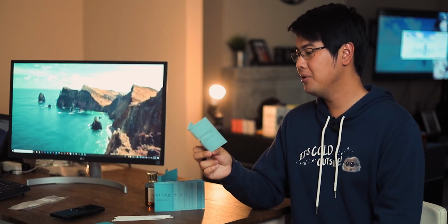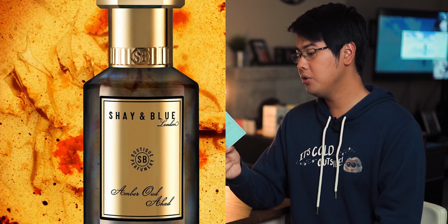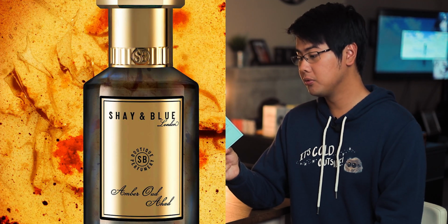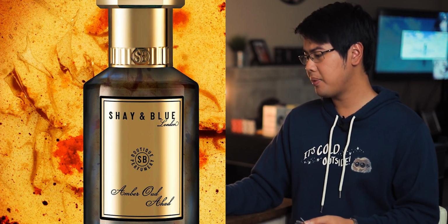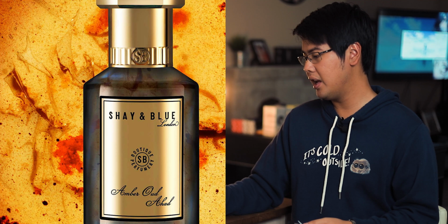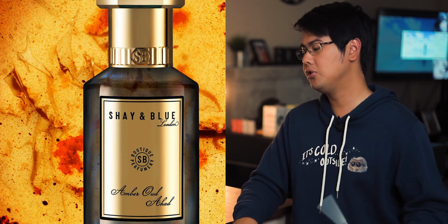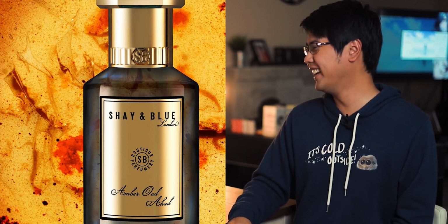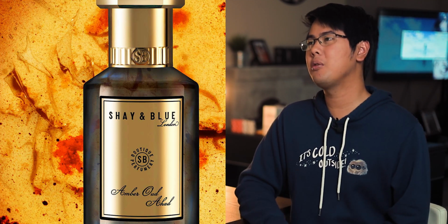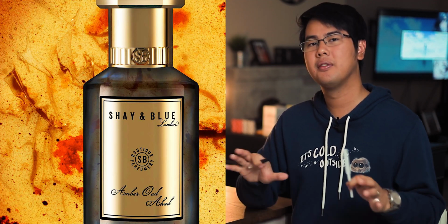Next one, we have Amber Oud Abhat, and the notes for this one are Royal Neroli, Iris Absolute, Red Rose, Lanthanum, Amber, Oud Wood. Sounds like a very, maybe almost Middle Eastern inspired fragrance with the amber and the oud. Maybe this is a Middle Eastern style Shay Blue take fragrance. Yeah. This one to me smells quite similar to a less bright, less candy-like version of Oud Satin Mood. Yeah, Oud Satin Mood has a candy-like rose. This one is just rose.